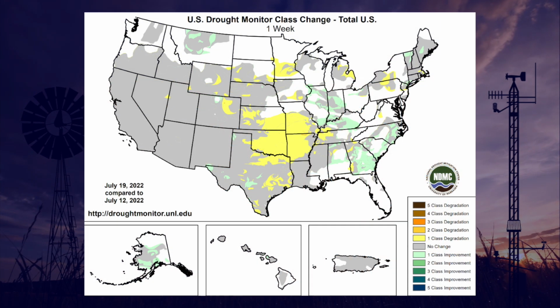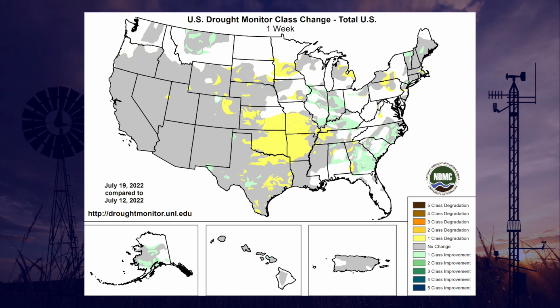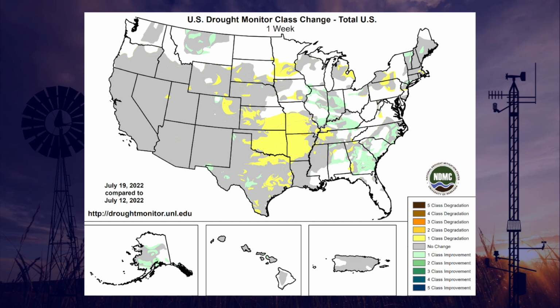We can show this on the Drought Monitor change map for 1 week. We see all that yellow. That's a 1 category degradation across the state. Basically, the entire, let's just call it everything but the northwestern quarter of the state, up one category in drought. So again, reflective of that flash drought situation.